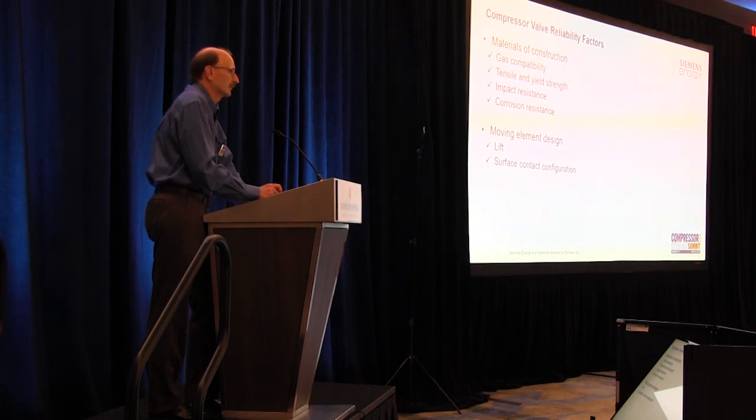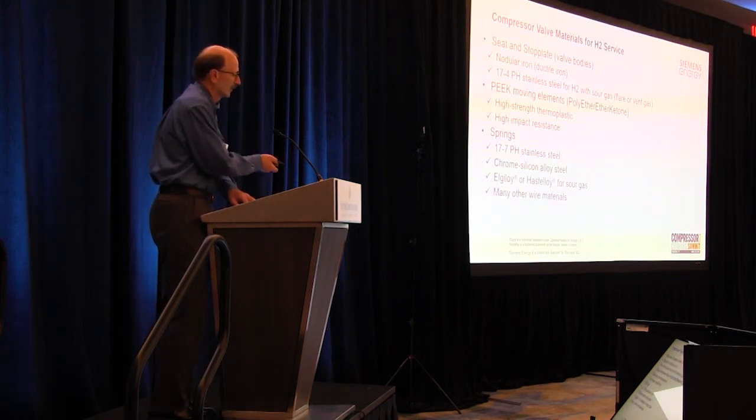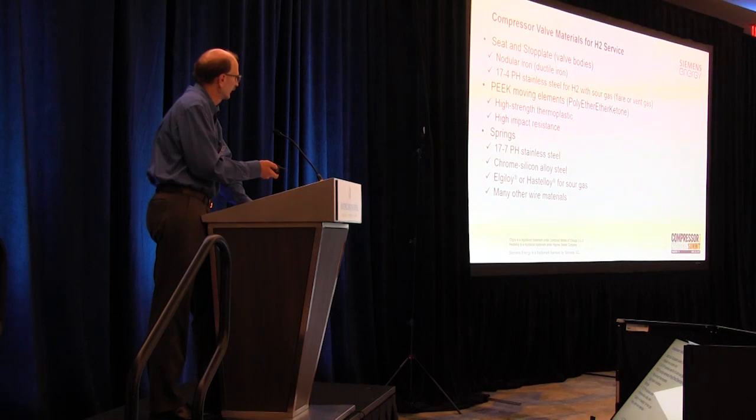Getting away from efficiency a little bit, going to reliability: materials of construction and moving element design contribute to reliability. For materials, we think about gas compatibility, strength, impact resistance, and corrosion resistance. On the moving element side, we look at the lift and the surface contact configuration, which turns out to be very important. The different materials: seat and stop plate, ductile liner, 17-4 stainless. For the moving elements, PEEK, polyether ether ketone, is kind of an industry standard. There are also some filled PTFEs, high strength PTFEs, but PEEK is well used. For springs, there are lots of different materials that work in hydrogen service very well, such as 17-7 PH stainless and other alloys. There are several good materials for hydrogen service.